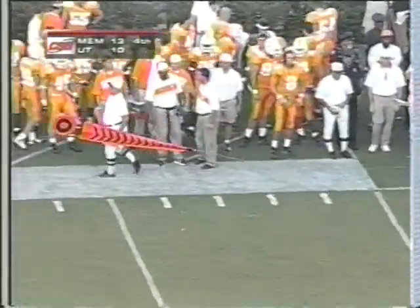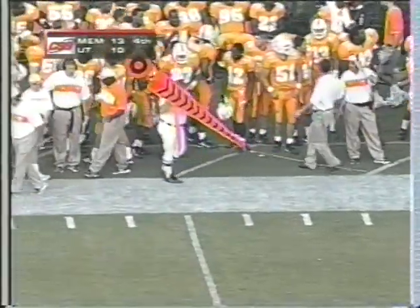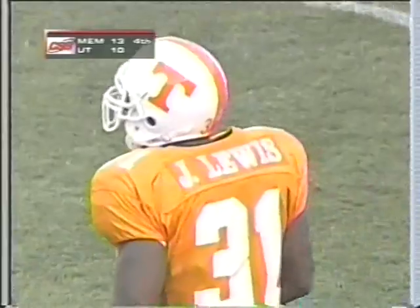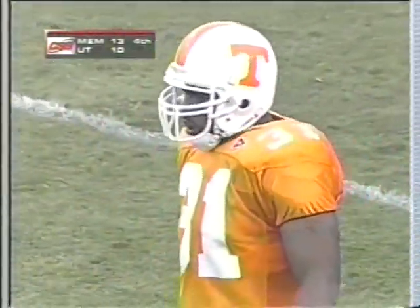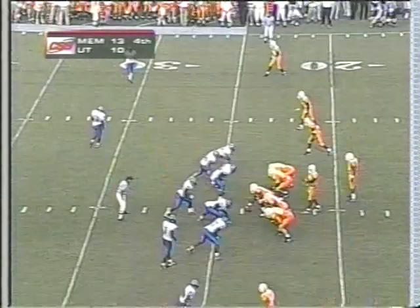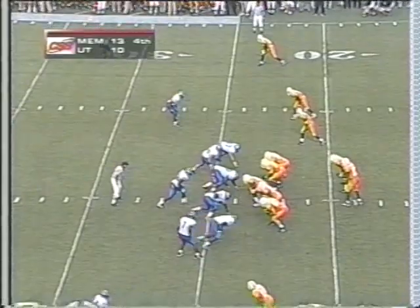What a difference a week makes. You remember 4th and 3 at Florida, the play doesn't work. I know the fans and the Tennessee natives were all saying, well, why would you call it in that situation? Here is this 3rd and 3, and they need this first down in their own territory. They run the ball in this situation, and it works. Nice cheer from the crowd. If it works, it's a great call. If it doesn't work, it's a lousy call.